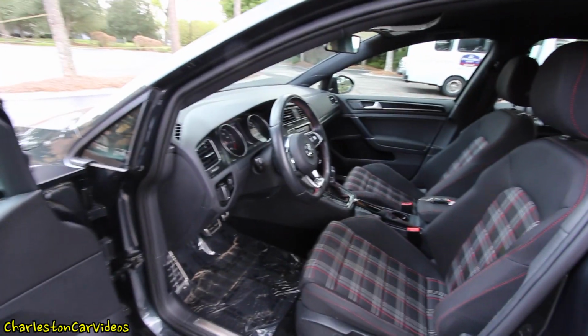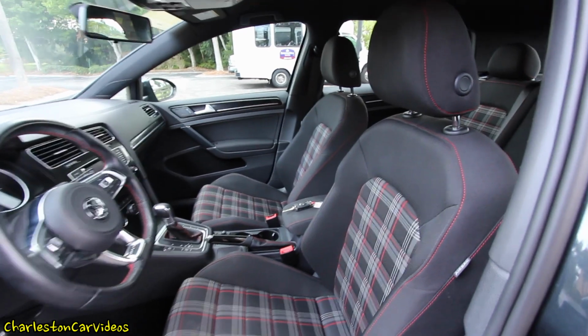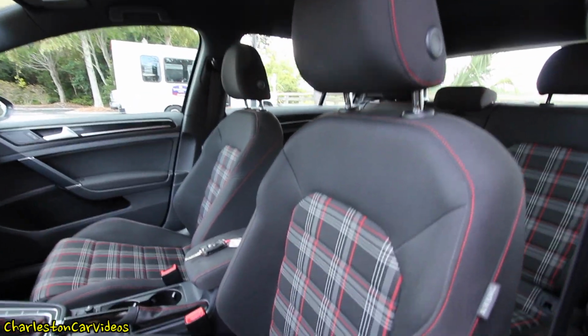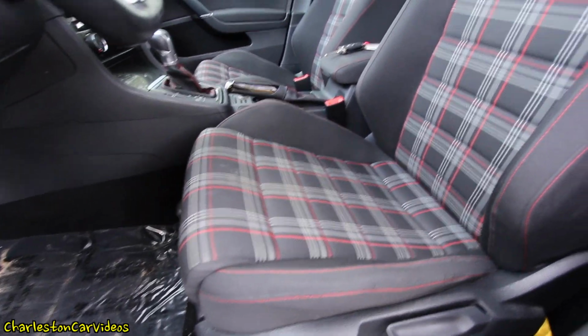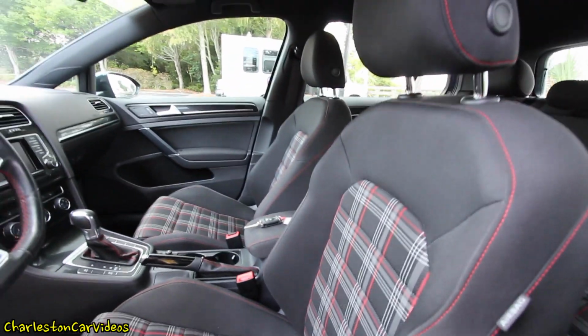And then one thing that I really like about this car is the interior on the seats. Look at those plaid seats, look really retro, really cool. And it's in the front and in the back. I mean, that right there just stands out so much. And it just looks good.